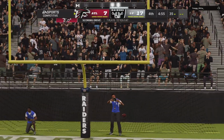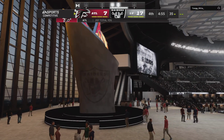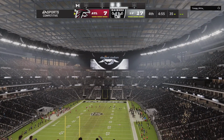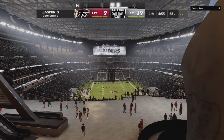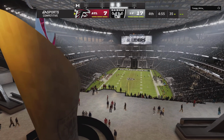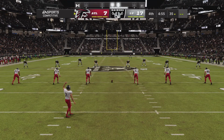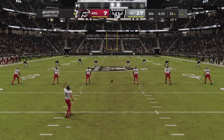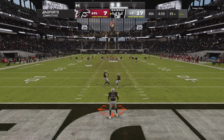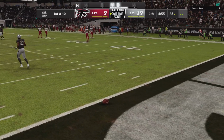Extra point by Koo, up and good. And the lead is trimmed down to 10. Raiders 17, Falcons 7. Following the touchdown, here's Koo to kick off. And this will not be brought out. It's a touchback.